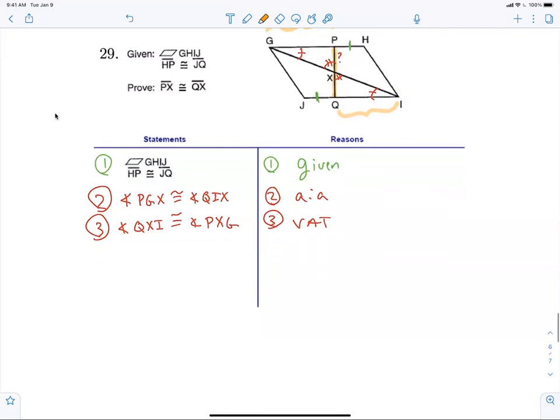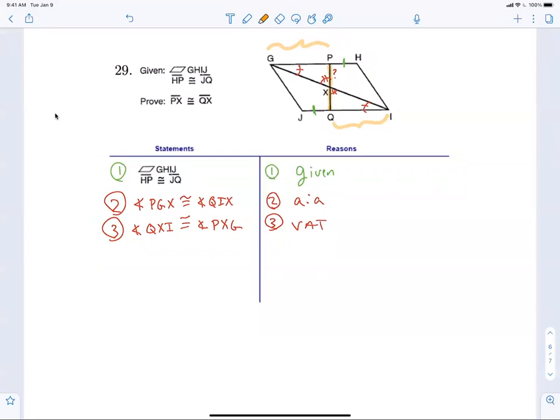All right, so first of all, come on, we can do this, we know that GH is congruent to JI. Now, I need to prove a side, right? Because it's never angle, angle, angle. So is there a way to say that XG is congruent to XI? Because they're the diagonals, so they bisect.